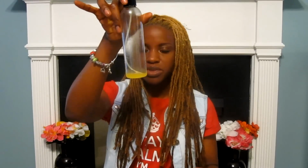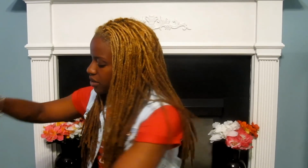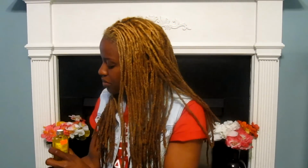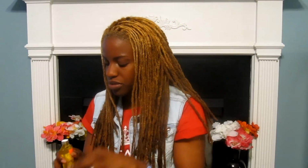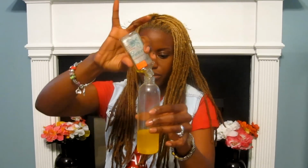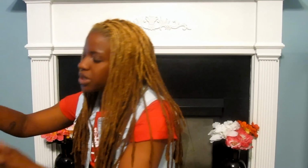I just get an empty spray bottle, and I add my jojoba oil. And then I put equal parts of tea tree oil in that mixture. So I'm going to put the same amount of tea tree oil as I did with the jojoba oil.